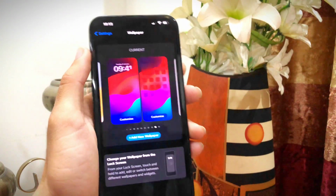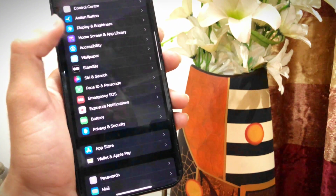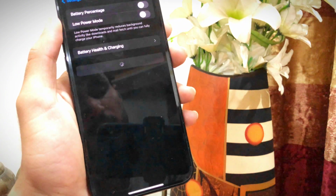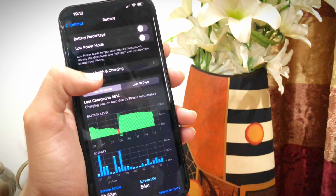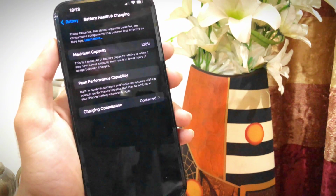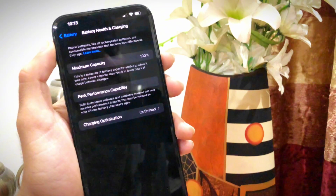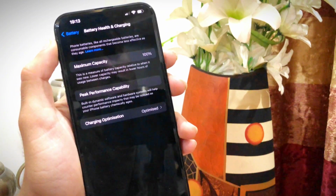First, you have to open settings in your iPhone, then scroll down and go to the battery section. Here tap on health and charging. You can see my iPhone still has 100% battery health even after 6 months of usage. You can also make your iPhone like this.